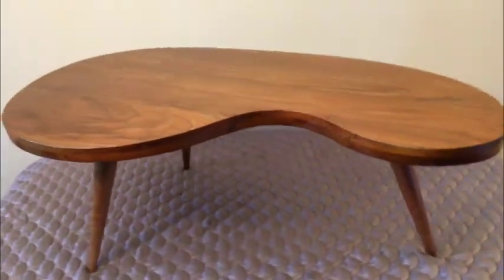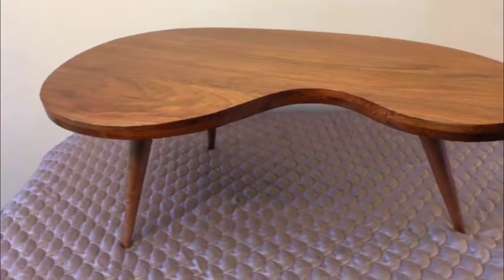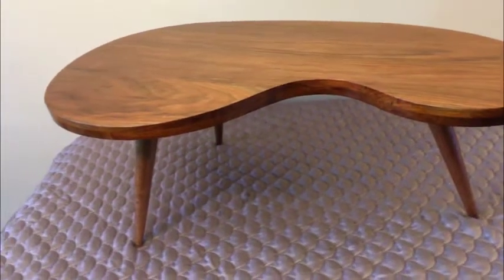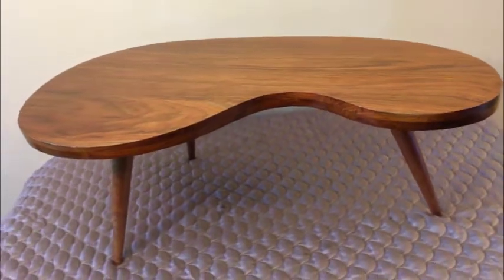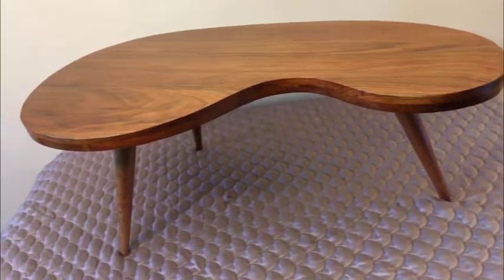What can I tell you? This is the kind of table that your friends will go, wow, where'd you get that? And you can tell them you got it online, and you don't even need to tell them how much you paid. At the mid-century shops downtown, you'd probably pay $1,000 for this table. And now you don't have to because it's nicely presented here, and you can get yourself a piece of mid-century design that, quite frankly, is only going to appreciate.